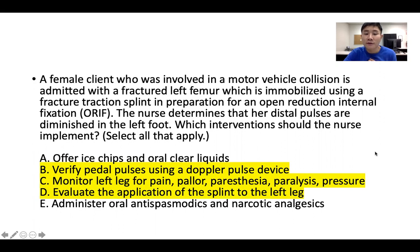First of all, offering ice chips and oral clear liquids does not relate to what the question is asking. The question is about distal pulses being diminished in the left foot, and that is about circulation, right? Offering ice chips and oral clear liquids would be related to dehydration. Administering oral antispasmodics and narcotic analgesics is too invasive and is not related to what the question is asking either. So B, C, and D are the correct answers.